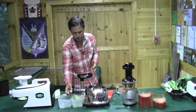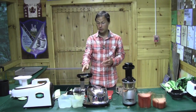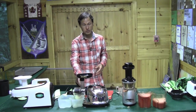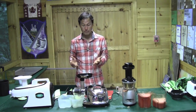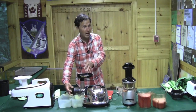This style of machine tends to work really well on leafy green vegetables. This one does wheatgrass far more superior than this one. It also does a much better job on herbs. If you want to juice herbs, there are medicinal herbs people are now juicing for a lot of benefits, and leafy greens. It just gets a really high yield on this.